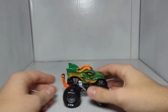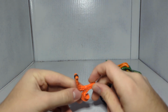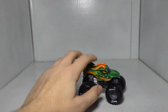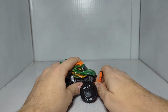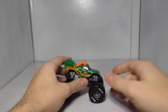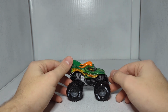All right, here we go. So for the wheelie bar, we got a red or orange wheelie bar with a black little wheelie thing here. It looks like fire, Dragon's fire, obviously. I bet if you put this on the front of the truck, it'd look like Dragon was breathing fire. It kind of does. It doesn't look right, but one of the cool things about Dragon in real life is that the truck has a device in it. It's a little flamethrower right here, and the truck actually spits fire in real life.